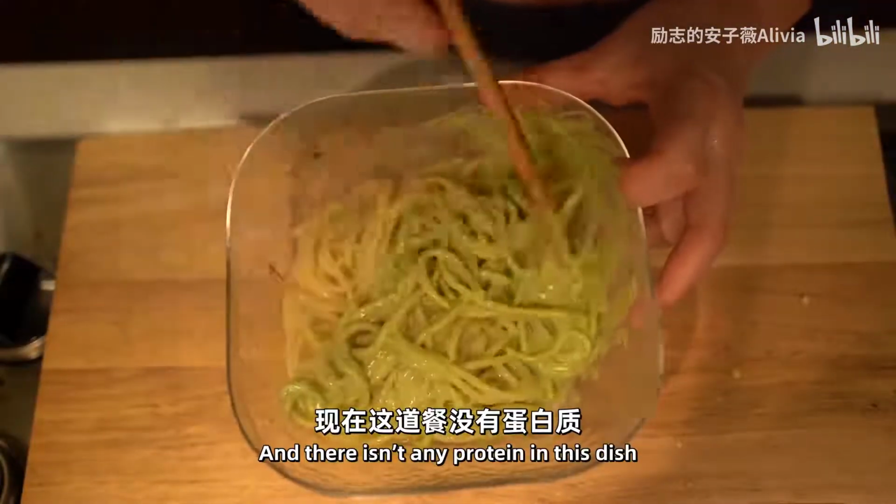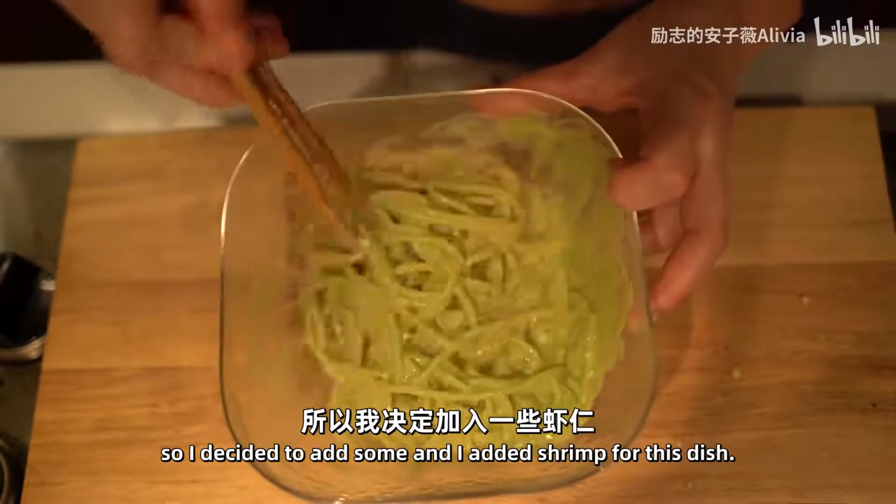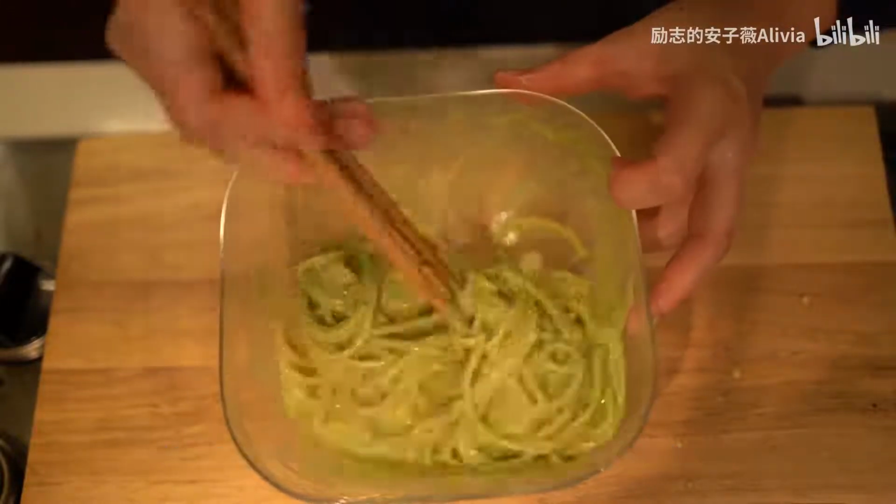And there isn't any protein in this dish, so I decided to add some, and I added shrimp for this dish.